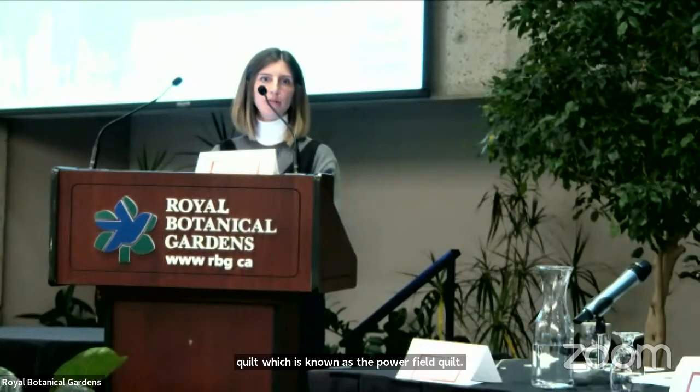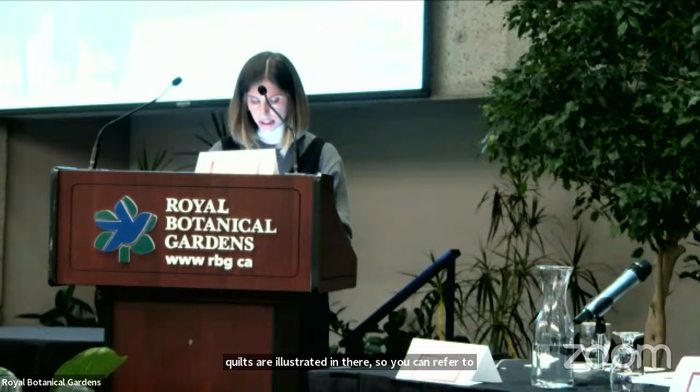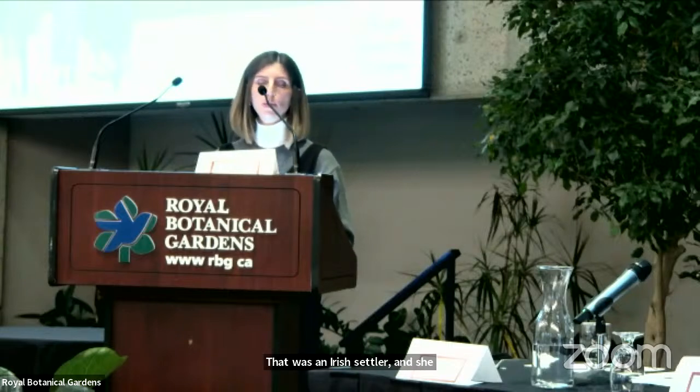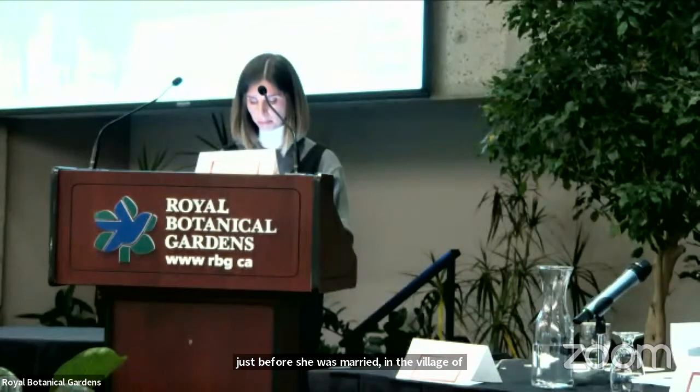For today's presentation, I'm going to focus on one small detail in the botanical quilt, which is known as the fallow field quilt. And if you have a copy of the book in front of you, the quilts are illustrated in there, so you can refer to those if you'd like to follow along visually. The quilt is a patchwork of embroidered linen squares that has been recently attributed to a woman named Elizabeth Bell. Bell was an Irish settler, and she most likely made this quilt in the late 1840s, just before she was married, in the village of Fallowfield, which is now a suburb of Ottawa.